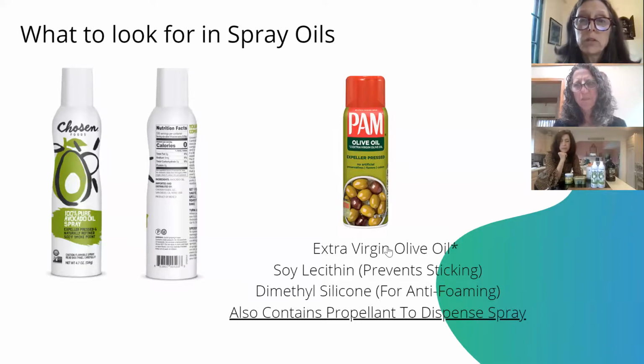But the biggest one to watch for is what's called propellant. And propellant includes butane and propane. And yes, those are flammable and they're not normally considered edible. Propane is what's firing the tank on your barbecue. Butane is in a lot of cigarette lighters.